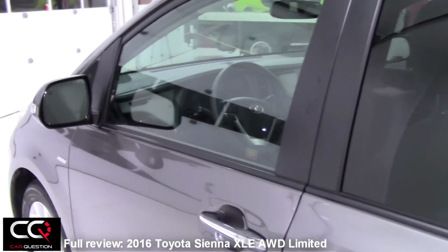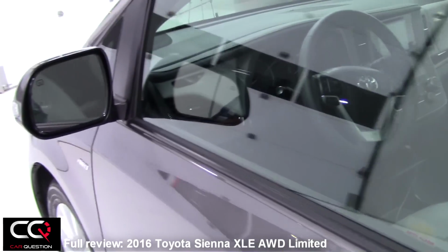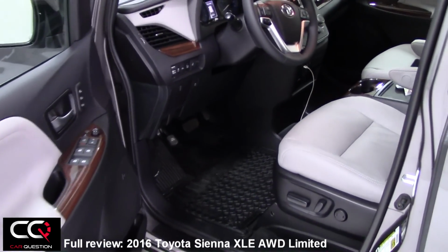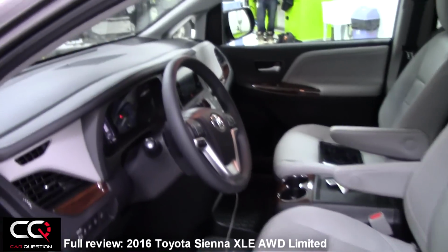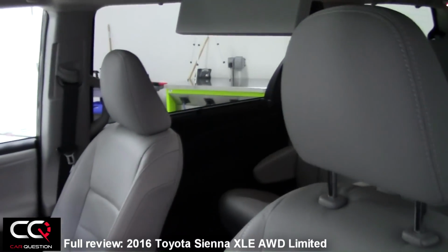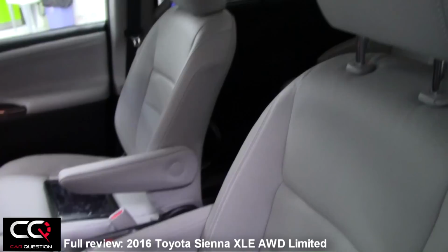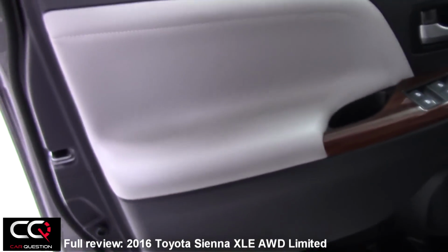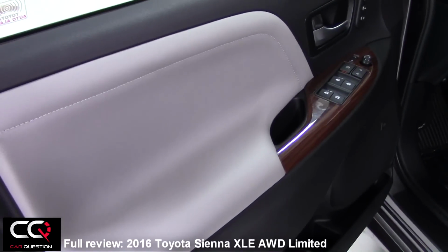Let's look at the interior of the Toyota Sienna 2016. I remember that we have the 7-passenger seating and the XLE version with the all-wheel drive limited package. So once again, when you look at the interior of the car, you can see that it is beautiful. They made a lot of improvements when they refreshed the interior in 2015.